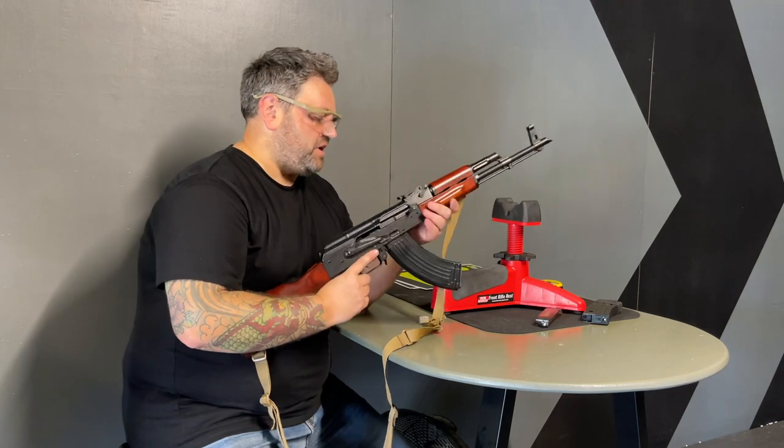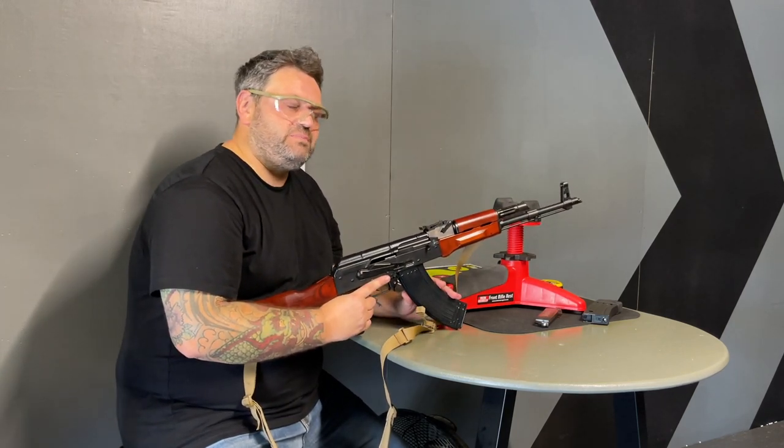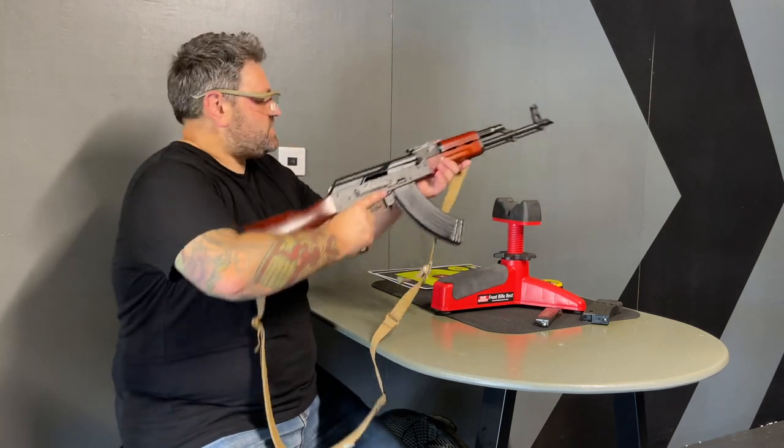Start with the AKM this time. Loading the BBs with the mag. This was a little bit stiffer than BB A, but only on this mag. The others seem to be good.